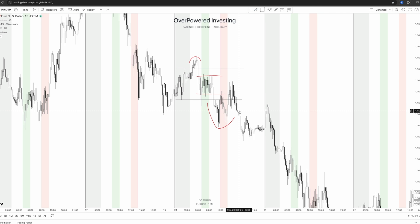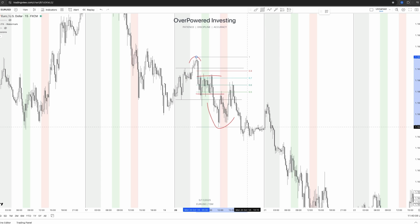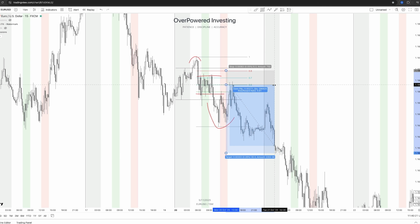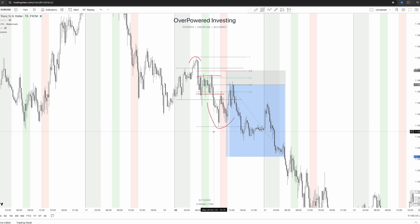Basically, what we do here is we draw our Fib levels from the high of the sweep to the bottom of the breakout, and then we are placing our trade at the 60% retracement level. And the stop loss for the 60% entry is going to go above 80%. And as you can see over here, the same as with the previous trade, we can aim for 5R as well. The price gave us 5R only the next day.